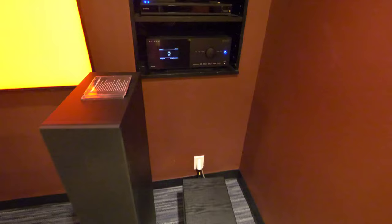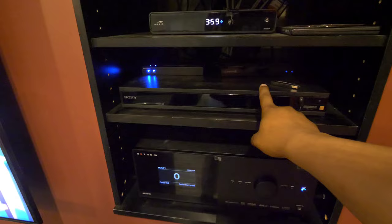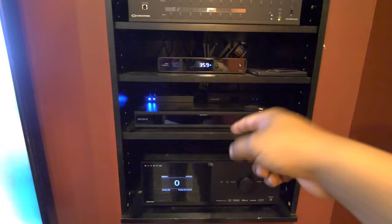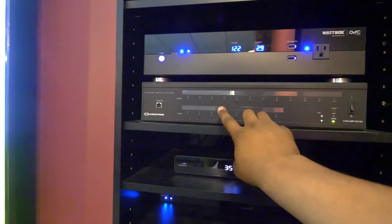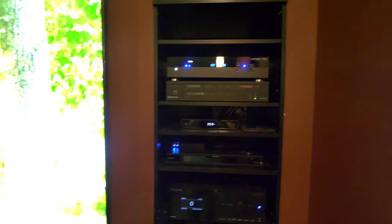What we're using in here for all of our processing power and amplification is the Anthem MRX 540. This is the receiver, the new receiver for the new year. I believe this one is the 800XM, and this is the ES1100, the Blu-ray player from Sony that they're using. Of course, this is how they're controlling their TV, a Crestron system here, controlling all the HDMI switching. And then here's a power conditioner that's doing all of your clean power, regulating your voltage, making sure everything's protected. So not a bad setup.